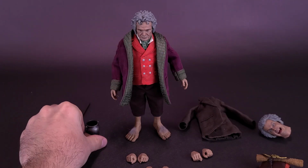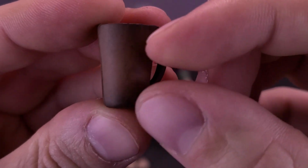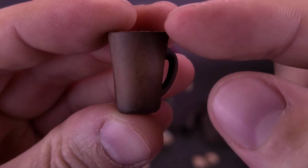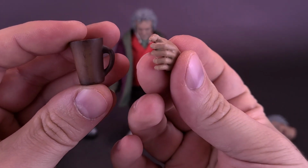The figure also comes included with a travel mug. The mug itself is mostly brown, although it's more medium brown in the middle and then darker brown on the top and the bottom. While there's no liquid on the inside of it, it's certainly something he can still carry around with him because he comes included with this hand.